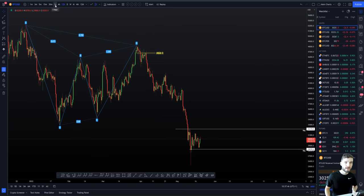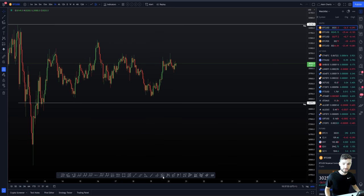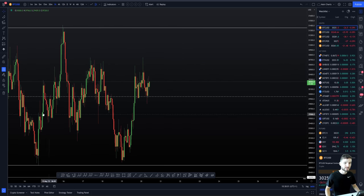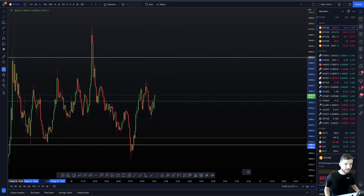So what I want to do is zoom in now and look at this. We've actually got a range inside of a range right now. Really simply, you can see this range that we have going on between this low and this high. So we actually have a range inside of the range. And then if you go down onto a lower time frame, this is one that I traded this morning, you actually have another range, which I will show you now. We have this range here.